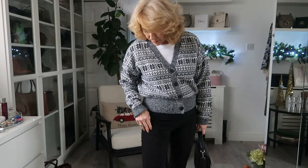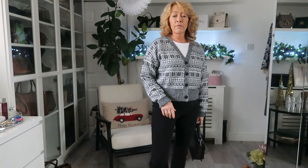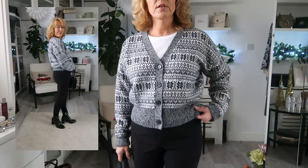Right, here's the next look. I've just paired it with, these are actually, they're not leggings, but they're not trousers. These are from Roman. Plain black, I wouldn't call them jeggings either. They call them the Bengaline trousers. And I've paired them with my plain medium heel lace-up boots. And I just thought this would give a nice casual look. It's a good everyday casual look, I think.